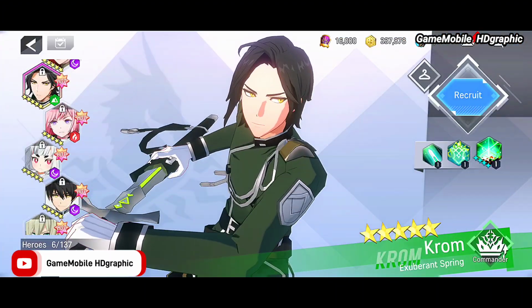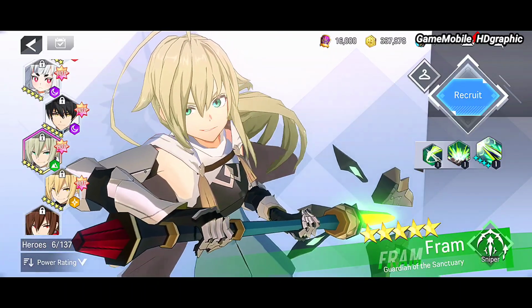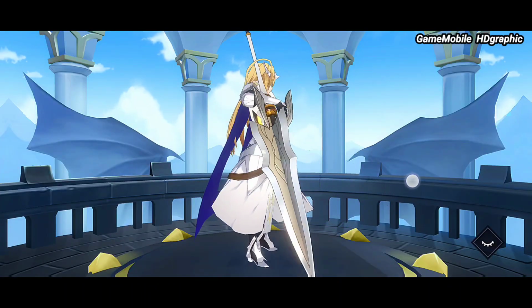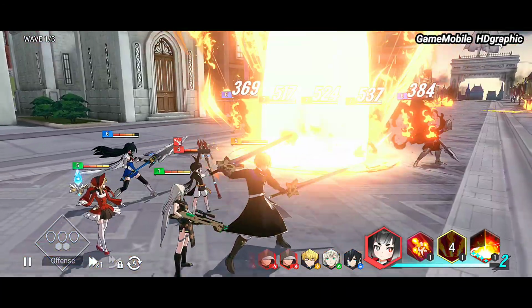It's because the developer is really active in updating the game several times. The storyline is getting longer and they keep updating the number of heroes, but also we can glow up the heroes by getting a skin, and it will increase the hero status slightly.